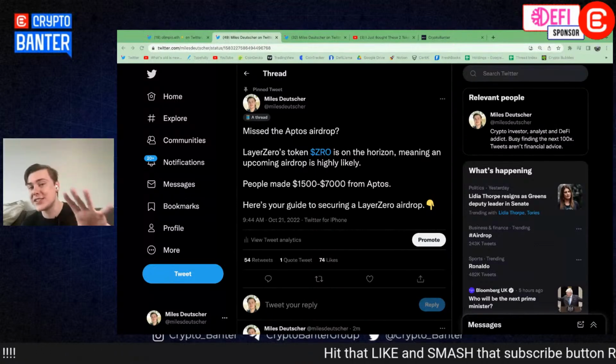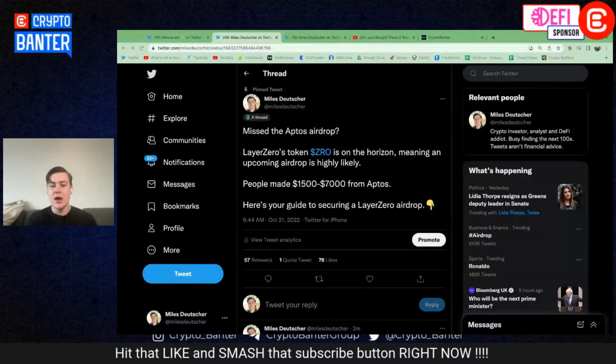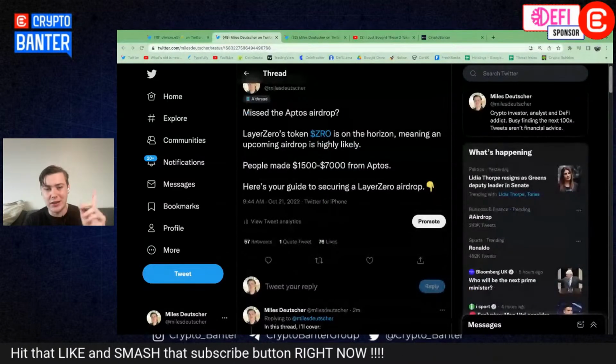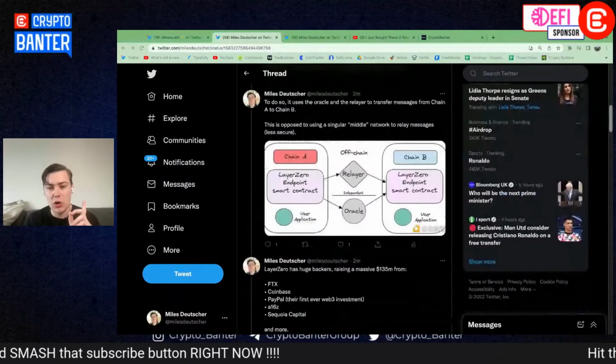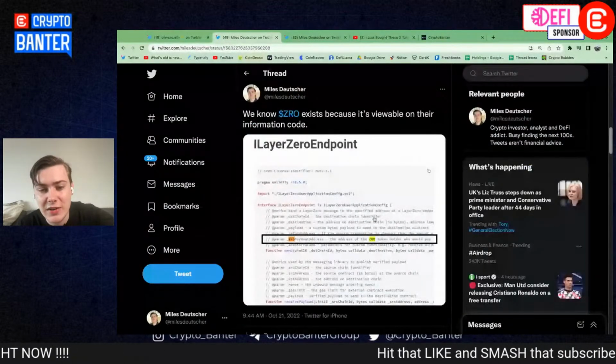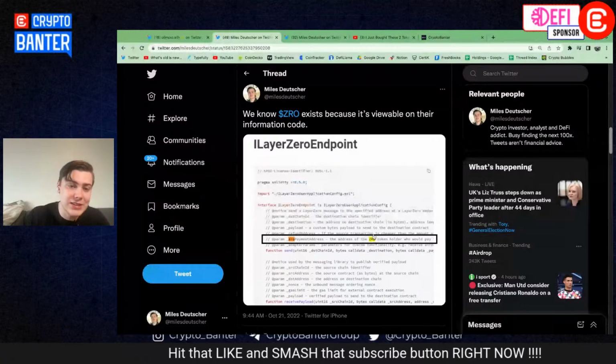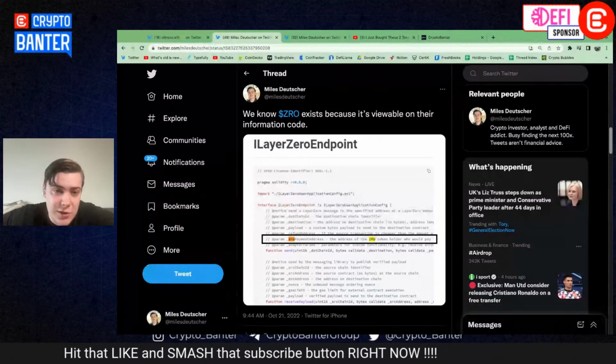They actually haven't done this yet because the token is technically rumored. So they haven't announced the token, but if you go into their code, the LayerZero code on their index, on the information code platform, you can see that they have a functionality for a ZRO token. And if you speak to a lot of insiders in the industry, they are anticipating a token as well.